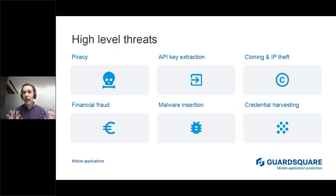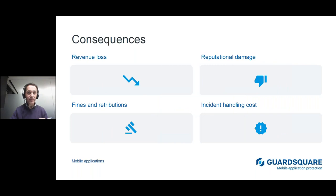At a higher level, what are the threats? So what we most typically see is the cloning of apps in the context of piracy. And perhaps less common, but with a higher impact, financial fraud if it involves financial apps, banking apps. The consequences, they're the same for all cybersecurity, I guess. Directly, there might be revenue loss in the case of advertisements, for instance.